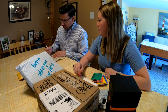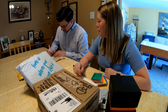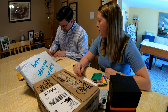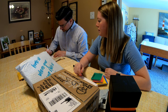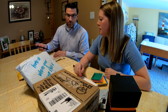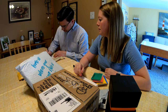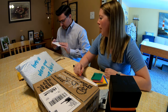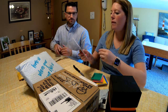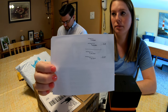Okay, this is the smaller one. This is the 0.28. Oh, that's really fine. Oh, this is nice. See, that writes nice. It doesn't bleed. When I write and the gel bleeds, I can't. And this is the 0.38. Yeah, it's not bad, huh? The 0.38 is probably better. It's a little darker. But they're nice pens.